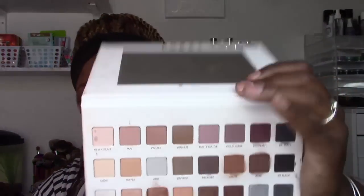If I have to do a quick eye, I'm going with a warm look. I'll do a warm brown on the crease, then a deeper brown in the outer part, and a metallic on the lid, and I'm out the door. And this provides me with all of that. You guys just look at this.